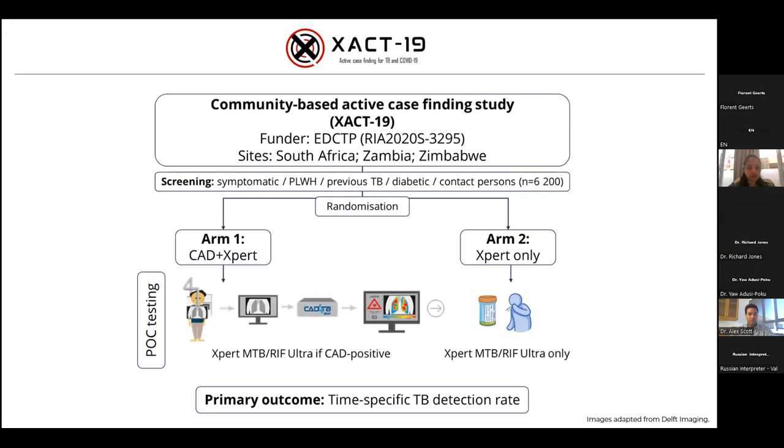Our primary outcome for this study is time to detection. And although we chose this primary outcome as point of care Xpert, although specific, has suboptimal sensitivity in this setting as described, the addition of CAD to this algorithm will not only improve sensitivity, but assist in targeting and reduce costly resource requirements to a smaller, scalable, and more manageable group of participants who are more likely to have TB. Next slide, please.